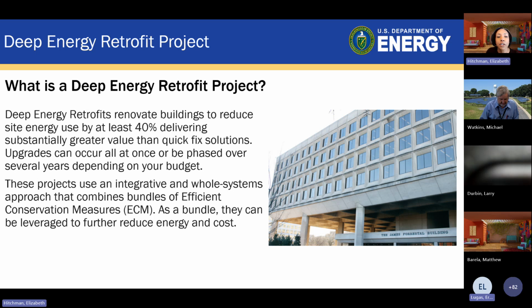Deep energy retrofits renovate buildings to reduce site energy by at least 40%, delivering substantially greater value than quick fix solutions. These upgrades can be done once or phased over time, depending on the budget. These projects use an integrative and whole systems approach that combine bundles of ECMs. As a bundle, they can be leveraged to further reduce energy and cost. And we will go into a little more detail shortly about what a bundle is and the importance of it.